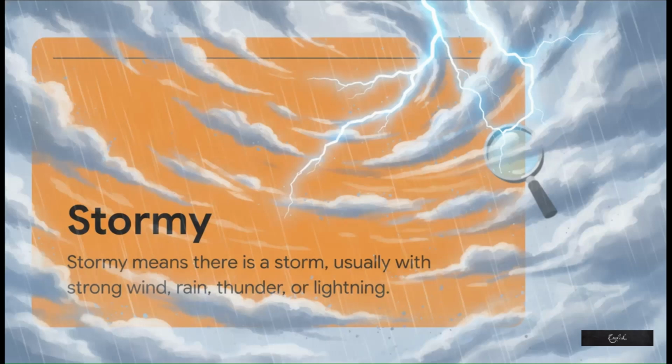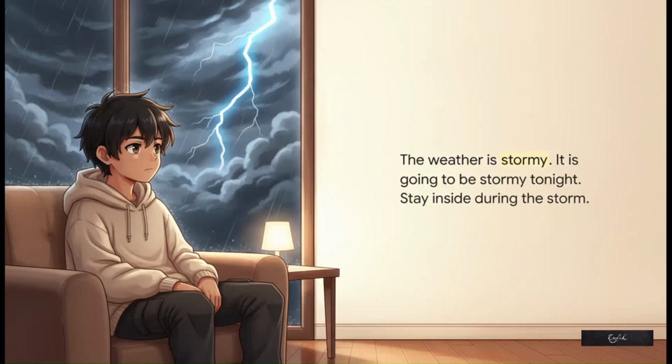Now for a really evocative word, stormy. Stormy means there is a storm, usually with strong wind, rain, thunder, or lightning. So this is a very active, often very loud type of weather. Let's run through these examples. The weather is stormy. It is going to be stormy tonight. Now, what's really interesting about this slide is how this specific vocabulary comes with a helpful safety instruction. Stay inside during the storm. Just like grabbing your umbrella on a rainy day, this is great practical advice.